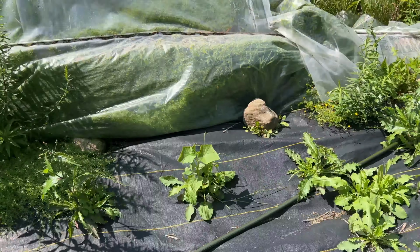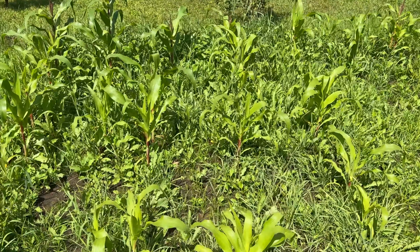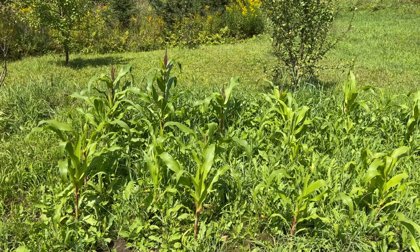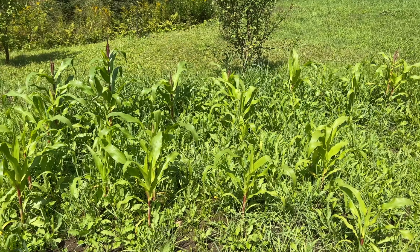Over here is where I usually plant my corn and my squash, and no squash came up. As you can see, I haven't even bothered to do any weeding here because I know that this garden isn't going to be successful. So I just let it go. And we only have a few corn coming up, which probably we're not going to get anything out of.